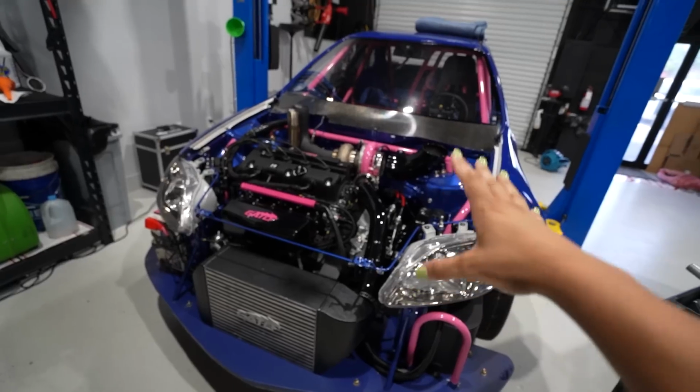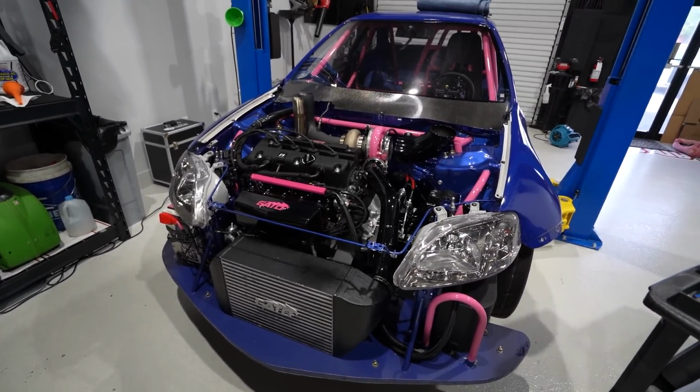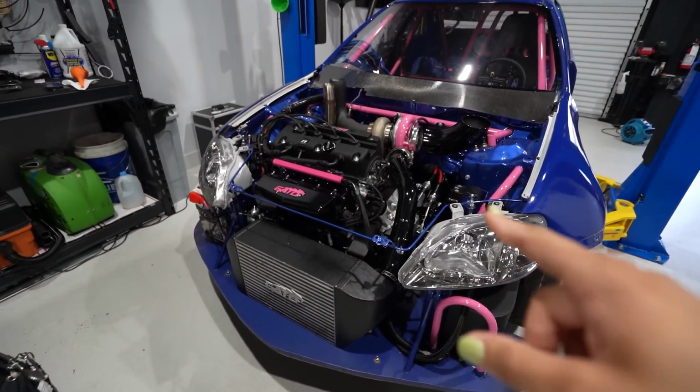Hopefully when I get back from World Cup, I'll be planning that out. I want to at least make a few more hits on the car before the event in Orlando in December. So be on the lookout, because I'll definitely be recording the next few test sessions that are coming up.